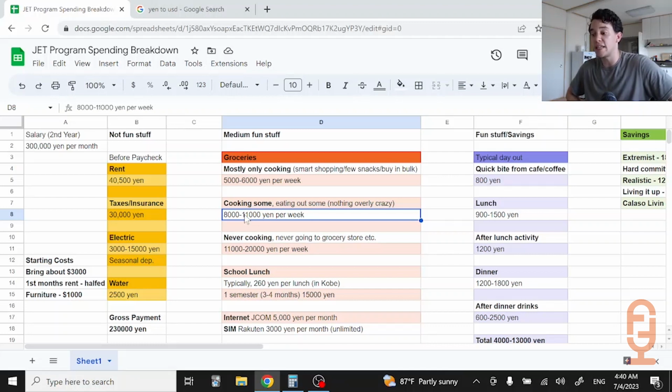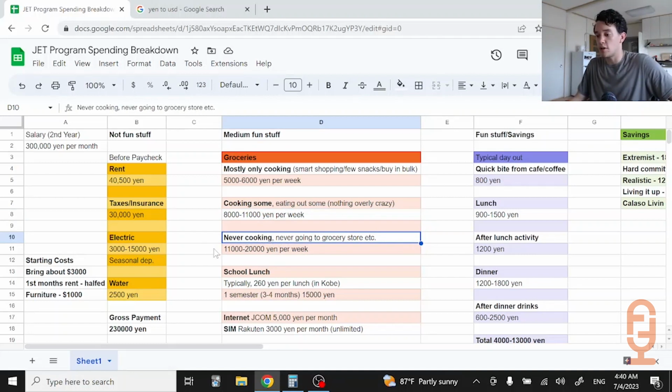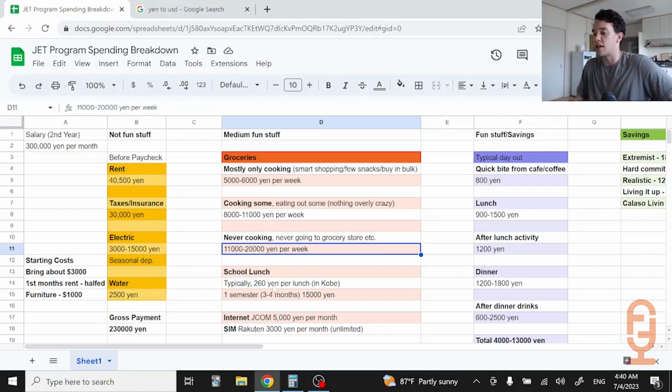But can this number also be significantly more? Absolutely. And that's kind of where we come down to the never cooking category, which is when you're literally like, screw it, I'm not cooking, I'm not doing it, I want to go eat out every night. I have estimated this at 11,000 to 20,000 yen per week.